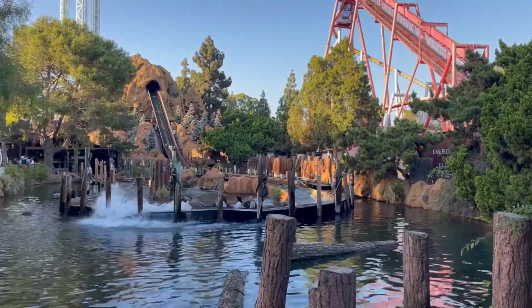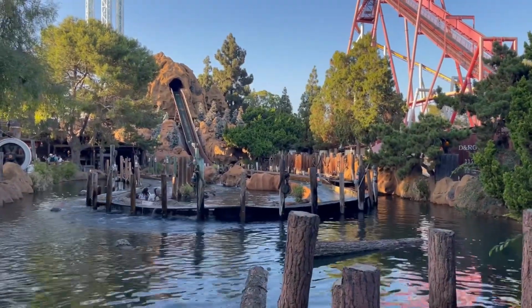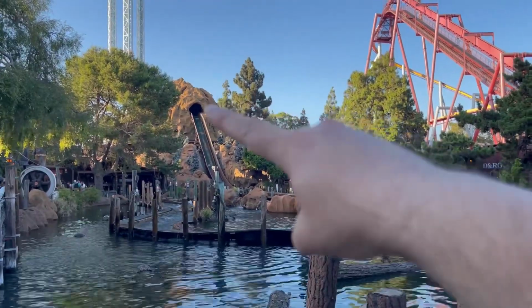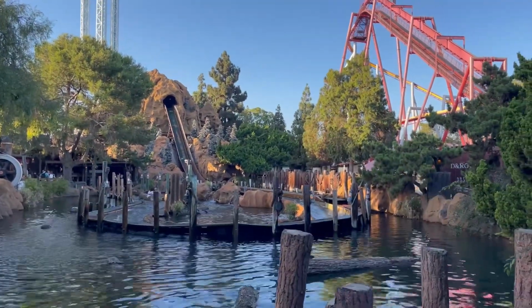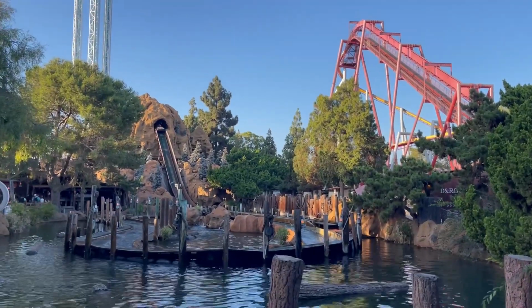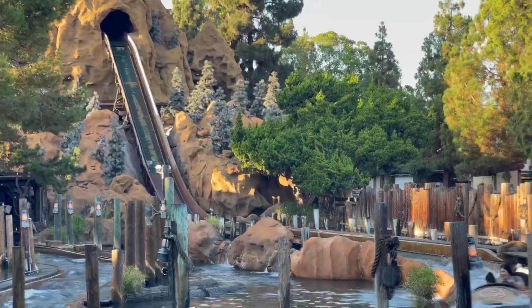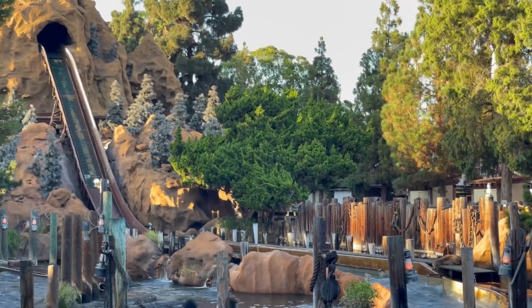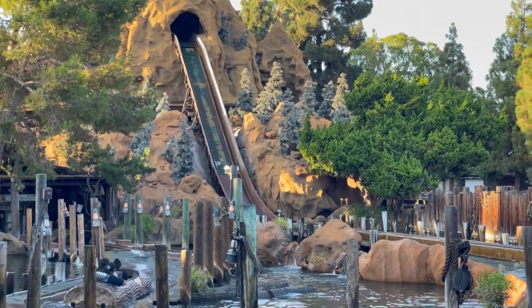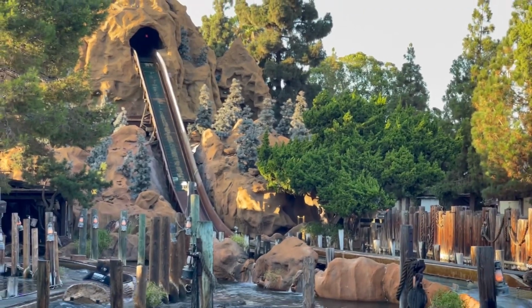Also, as you can see, the log ride is operating. However, I guess they're using less water. A little slide up there where they come down. No water coming out, it's kind of dry. Where usually water is kind of spewing out. So there's a close up, you see, it's starting to dry, like right in the middle, it's kind of dried out. But at least it's still operating.